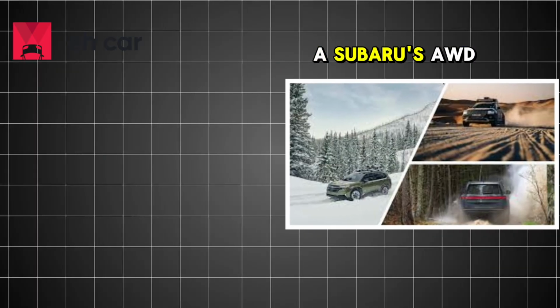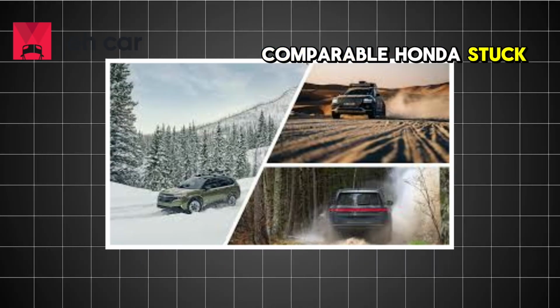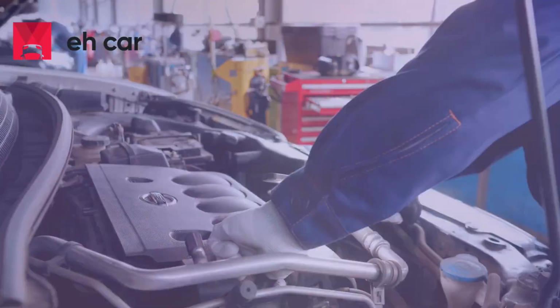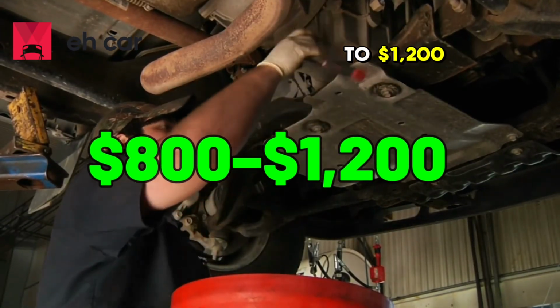I've personally seen a Subaru's AWD system crawl up an ice-covered hill that left a comparable Honda stuck, but that extra capability comes with more wear points and higher repair costs. A leaking rear differential repair can easily run $800 to $1,200.